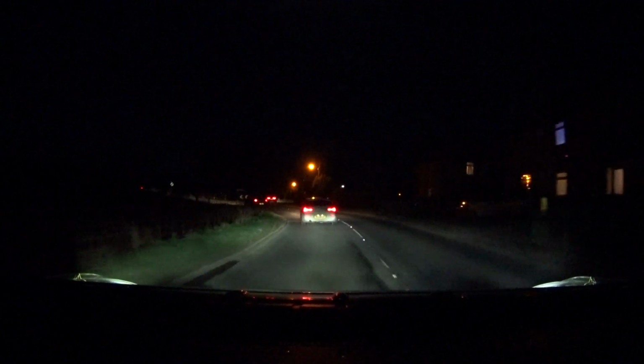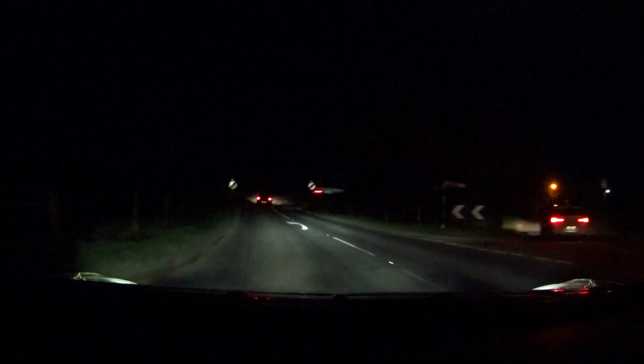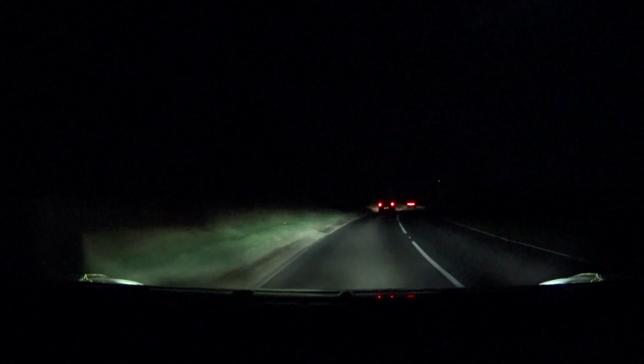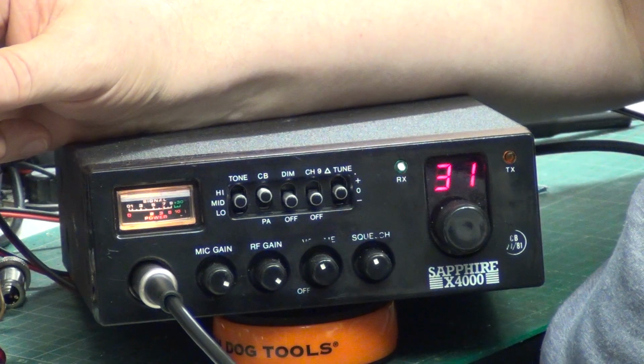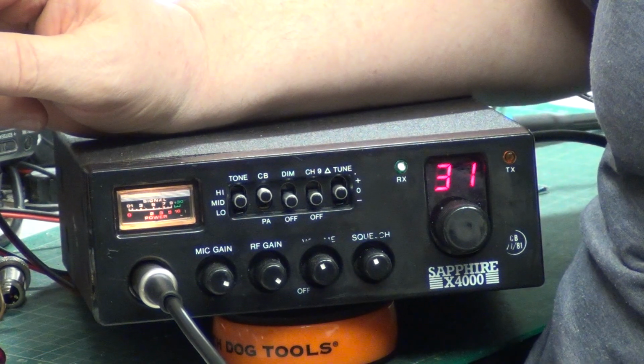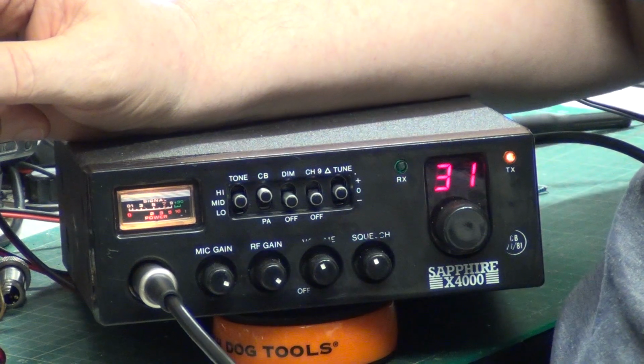Tango 21 from Mr. Chippie. We're now going round Scratchy Corner, Wilsford. Over. Roger, got you loud and clear, going round Scratchy Corner at Wilsford.